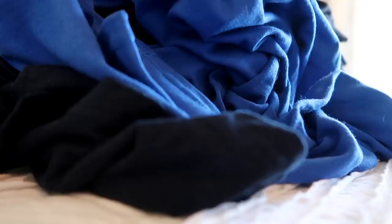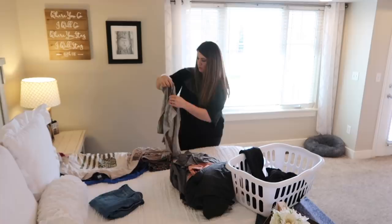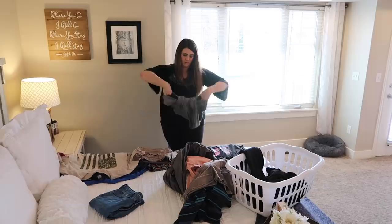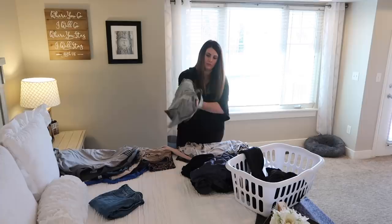So once I had my bedding changed and our nightstands cleared off, I just started tidying up our floors and tackling laundry because, let's be honest, there is always more laundry to do. But I would love to know, do you have a laundry routine that you stick to most of the time, or do you just do it as the baskets fill up? I typically try to follow our laundry routine each week, but sometimes it's hard to stay on top of putting the loads away every single day. So if you have any tips on that, I would love to hear them.